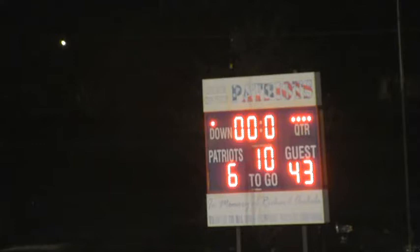Monarchs lining up on their own 45-yard line. Come back to that with Boston. The Patriots' 45-yard line. Come back to that with Boston playing quarterback, Chase running back. Have Chase run that screen. Is there?